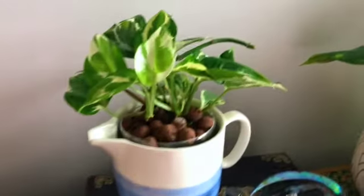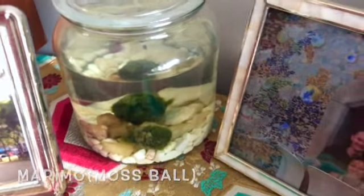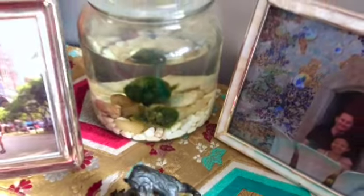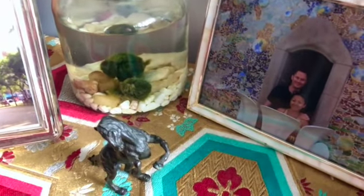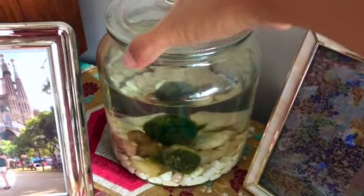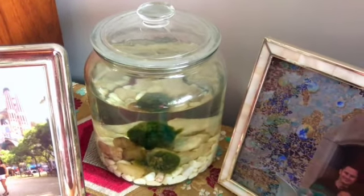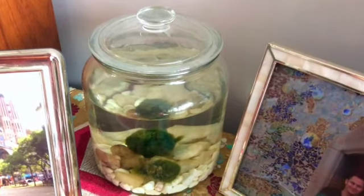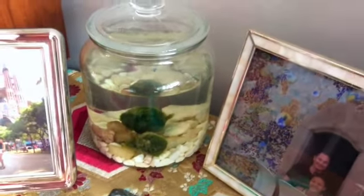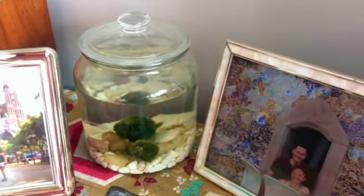And then next, here is my sad Marimo moss ball. To be honest, I can't remember when was the last time I changed this water, so it's probably going to crumble when I wash it. I will do that after this video. But yes, they're easy, but I used to put it together with my betta in a fish tank, and I think it definitely doesn't like the warm water. It prefers cold water, so it started to get really soft. So I put it in this container here, but I got a little too lazy to change the water, so I have to do that today.